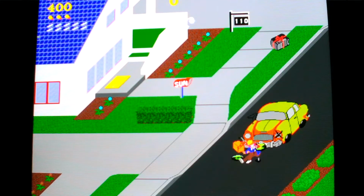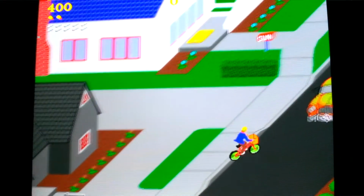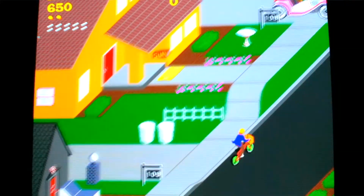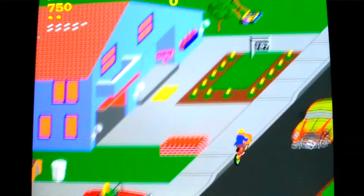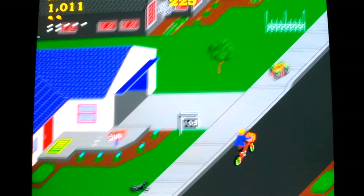Instead, you're limited to just one joystick. The joystick you'll have to use to steer, maneuvering it left to right, accelerating by going up, braking by going down with the joystick. You can also use 3 buttons assigned to paper throwing, accelerating, and braking. Your choice. It takes a little getting used to.